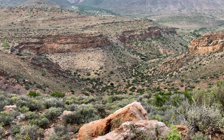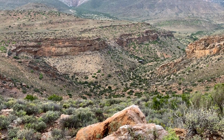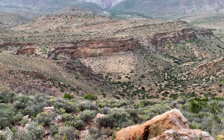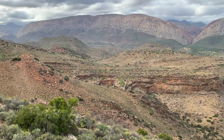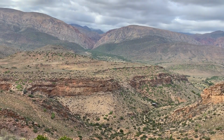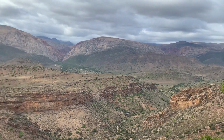Well, I'm now about halfway up the climb. I made my way past that small cabin that you can see in the distance down there in the valley. Been making my way up this fairly rugged slope. But you can see the scenery here in amongst these mountains. They're fairly remote, not very inhabited at all. A lot of this is actually protected area, which is really good.